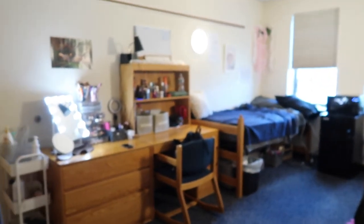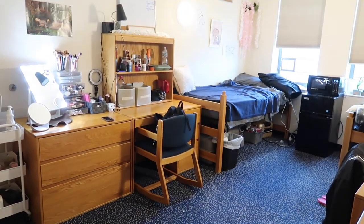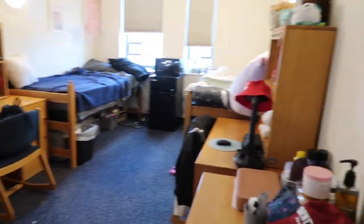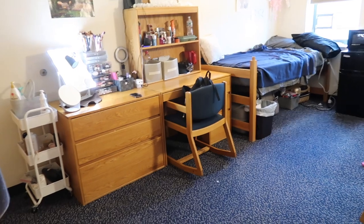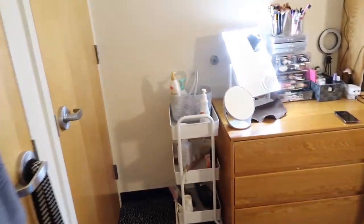Okay. This is my door. And then when you turn around, I live in a double, by the way. When you turn around, this is what you see. This is my roommate's side. Her name is Angelina. This is my side of the room. So when you walk in, you automatically go here. I'm gonna start with the closet.